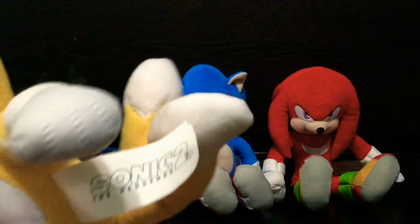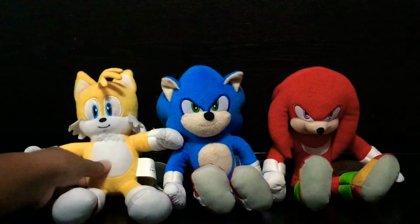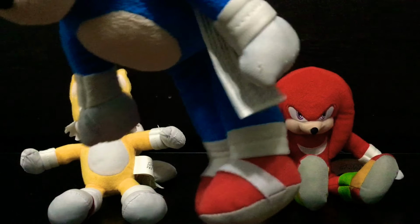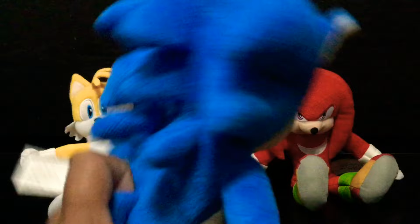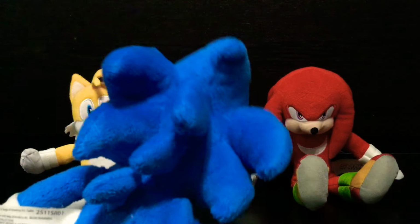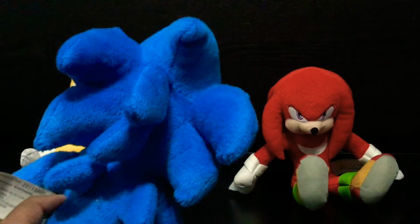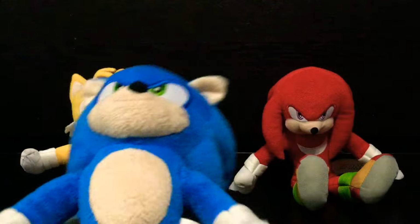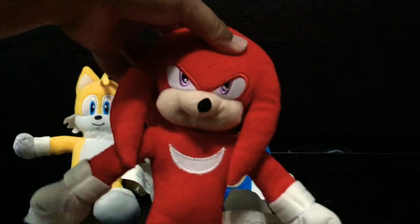His tails are put together. I don't know why, but they should have made it separate. Sonic, pretty cool. They didn't really give him much detail on the shoes, really. His face is pretty cool. His back is pretty accurate, except he's missing a back spike here. So yeah, pretty cool.